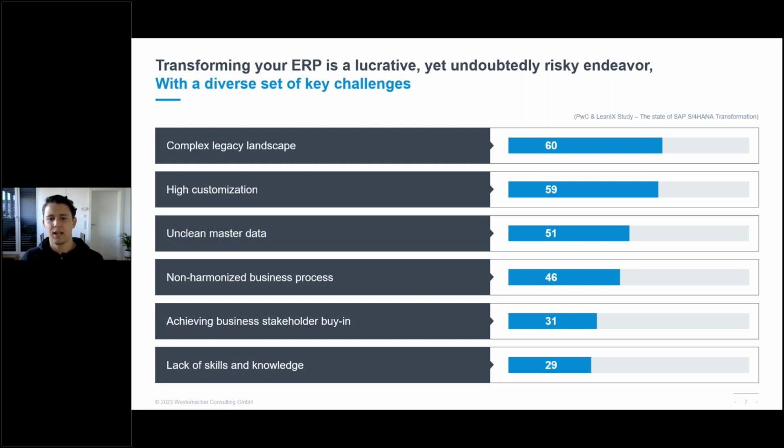The next point is about master data. We recently had a client who had 20 different addresses for the same supplier. So you know, when you're struggling with master data, it's also a huge issue.